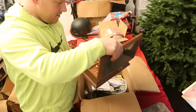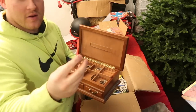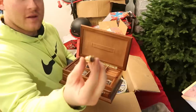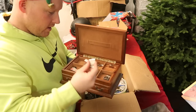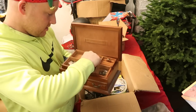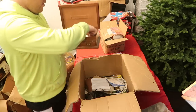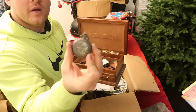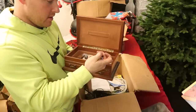Okay. Let's see if there's anything in here. All right. So we have a ring with tiger eye. That's what that is. We have a couple coins. Money clips. And we have, what do you know? Oh, this is kind of cool. Pocket watch. Yeah, it's got like an elk or something on it.